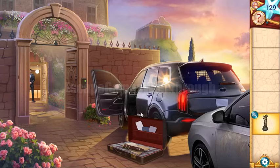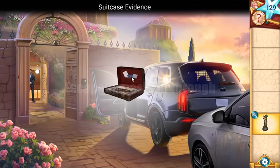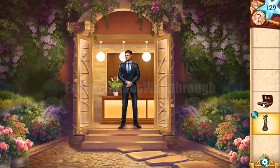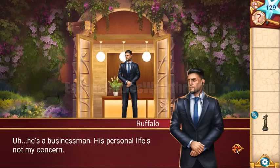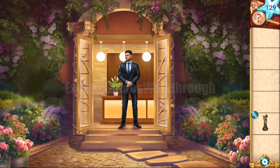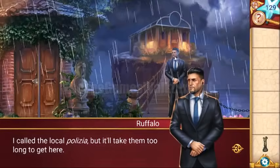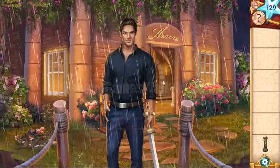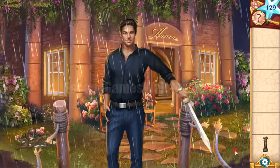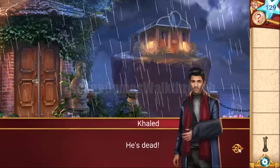Okay, so we have got a case opened, and this case is with Zodius monies and passports for the new name. So now Rafaela is ours, and let's go in and go further and visit him in the honeymoon house. So he goes there, and he is dead. Okay, now our task is to get the equipment and to climb there.